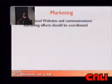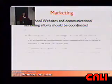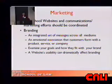What I see happening is that the marketing published materials that go out don't necessarily match the design or the themes that you have coming out of the website. So this is something that's, I think, number one, really important. You've got to get your messages correct. They have to be the same, no matter what medium they're coming out of. And this is something that has to be coordinated.